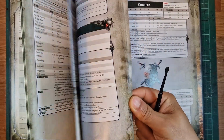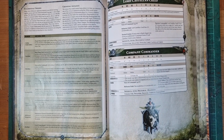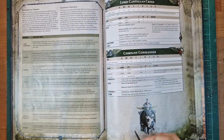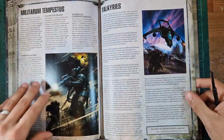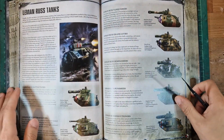But I can't remember how this book did in 8th edition. I think it was pretty good for a while. The conscript spam was a real thing, but I think it dropped off pretty quickly. And if you played competitively in 8th, let me know, because I was new to the game at this point. I'm still very much junior in my experience, but it's a great book.